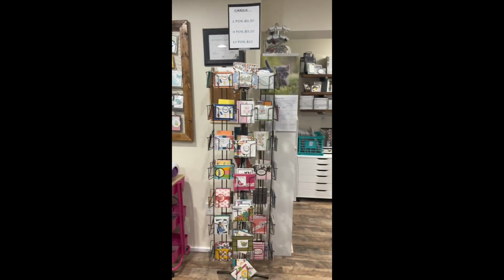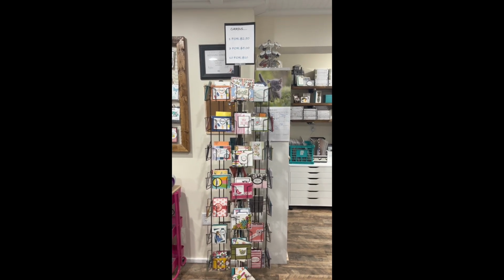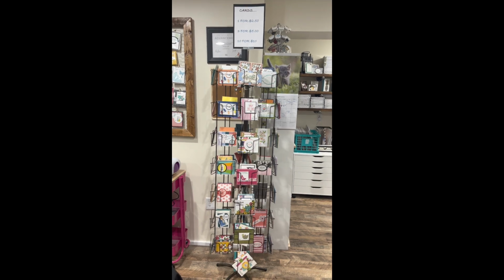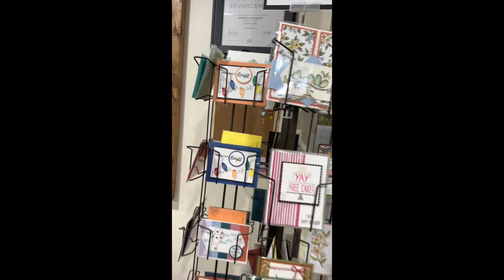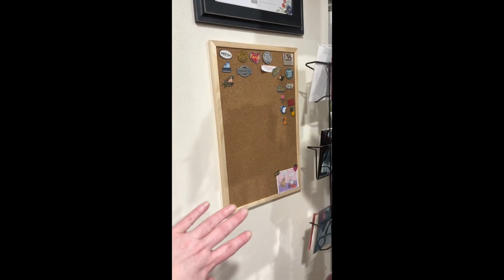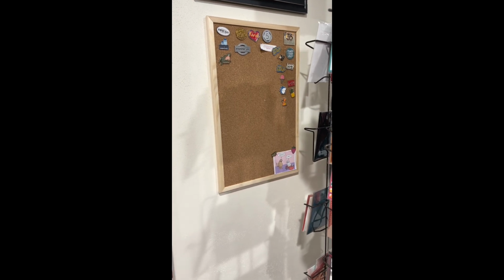Over to the side here, I do have a card rack. It's kind of in the way. I don't really know where to go with it right now, but yeah, it just is there. So I don't know what to do with that. But behind it, I do have a board that I like to show people. This is just a little board that I collect all my Stampin' Up pins.